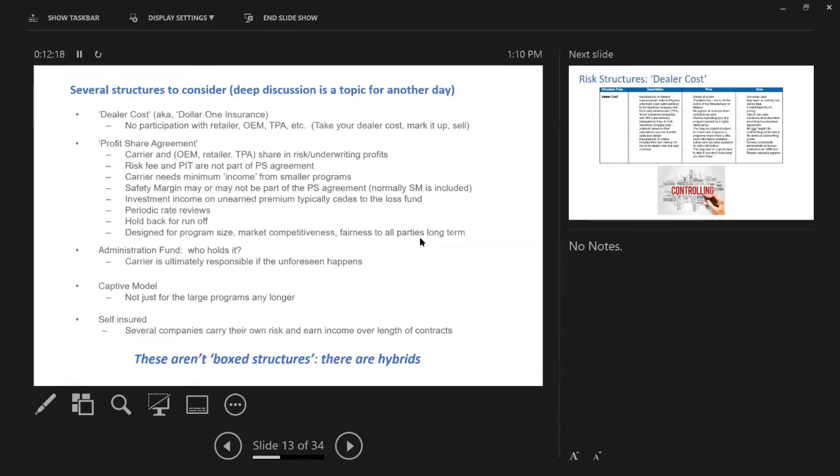For example, we often set up service contract programs with what we refer to as a dealer cost, but we also include a profit share and complete transparency and advanced analytics that drive the CPU forecasts and the loss ratio. But that's not normally what we see in the market. And so we wanted to share this the way that we normally see it in the market. So you realize what is normally done and what the structures normally are, but keeping in mind that there are a lot of different ways to do this, including the way that I just demonstrated that we do it.